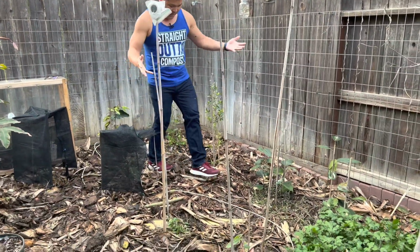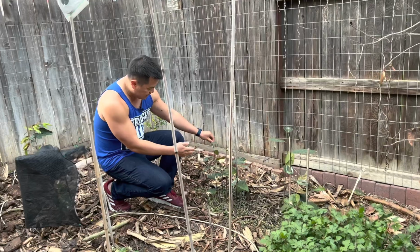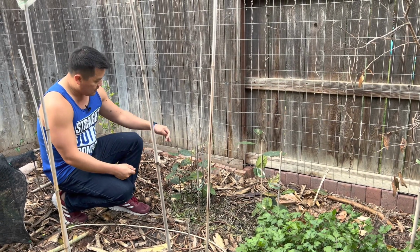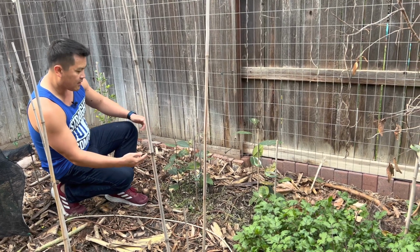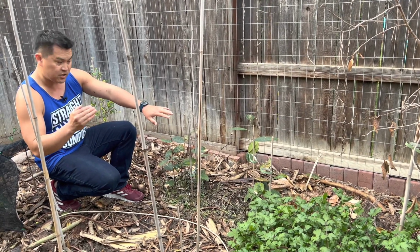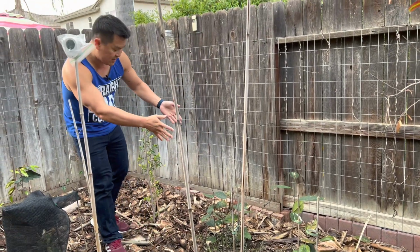So what else do we have here? Jackfruits. I actually have 2 experiments going on here. This first batch of jackfruits was left outside, unprotected, for about a month or so. I just wanted to see which one is going to do better. Whereas this batch right here was left in my garage, so relatively sheltered, especially in terms of warmth. So I'm just gonna see which one does better. But both batches seem to be doing fine.